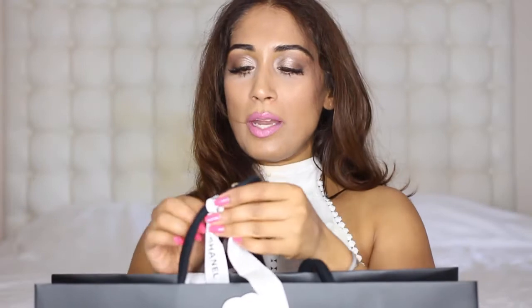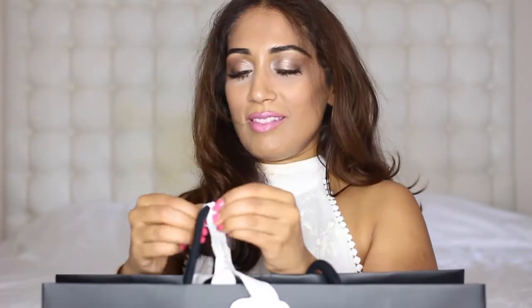It's such a pretty ribbon. I wish I could find a use for it, but I'm not quite sure. I do save all the ribbons and I don't really know why because I don't use them for anything really.